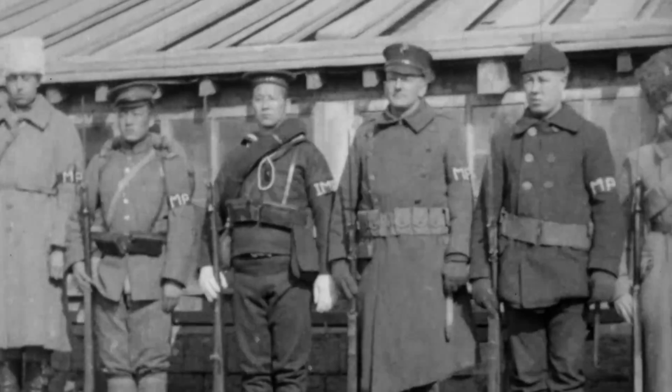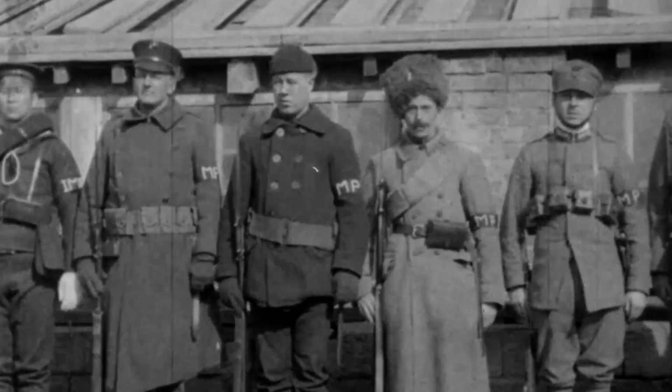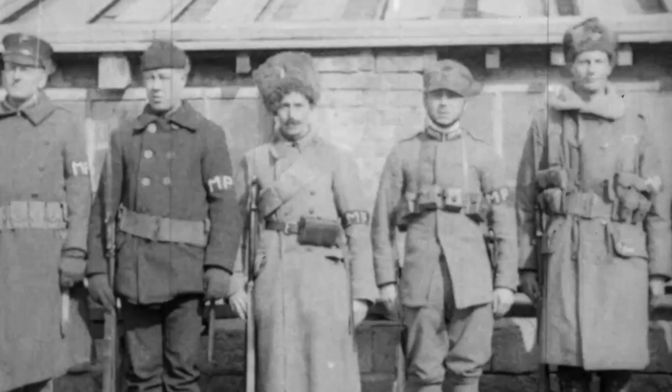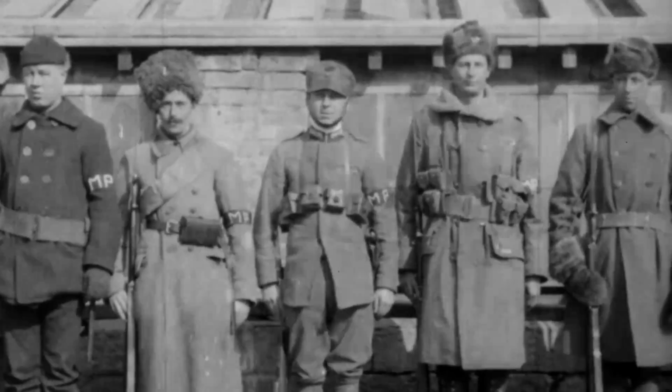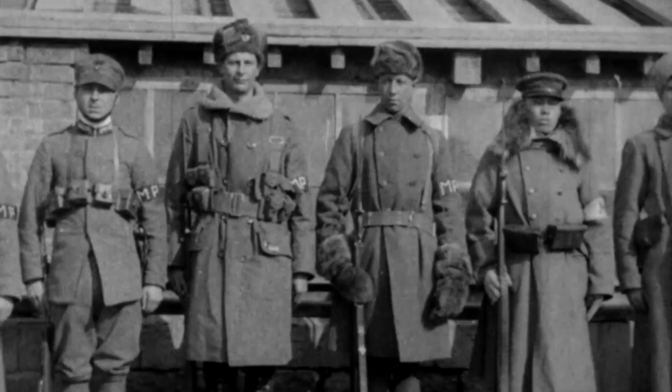Sometimes the First World War made allies of old enemies. Russia, as a matter of fact, would soon find aid from, well, Japan, in the form of hundreds of thousands of technically obsolete rifles.